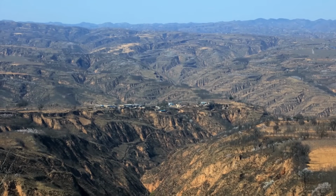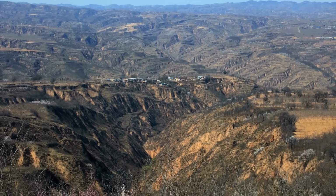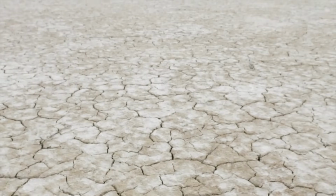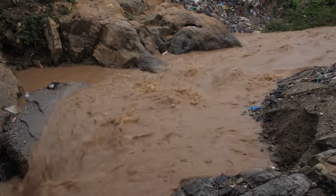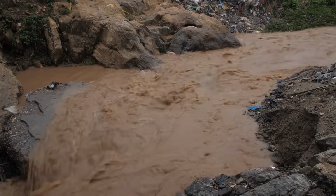This part of China, known as the Loess Plateau, is covered in ancient layers of dust from the Ice Age. All the dust buried beneath the soil erodes extremely easily. What you're seeing here is the result of ancient sediments being eroded inside the remains of a dried riverbed that likely ran through a pre-existing fracture in the crust.